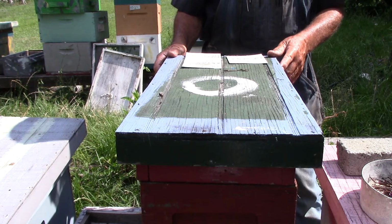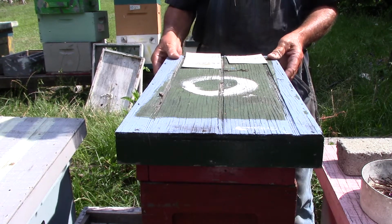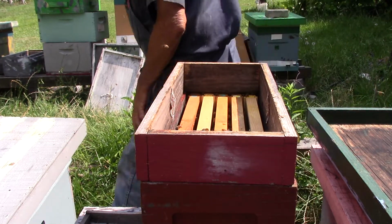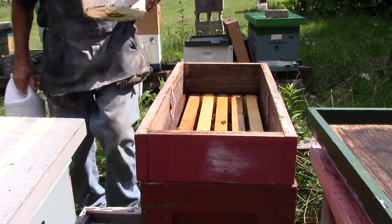Okay, we had a queen walking around last time and no eggs. So we're gonna see what we got today. They ain't got no food. We need to take care of that. Okay, we have food now.